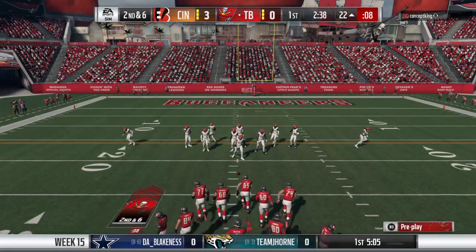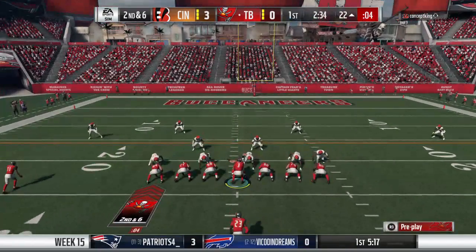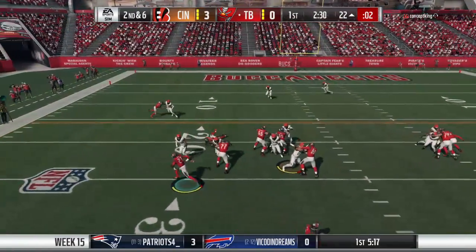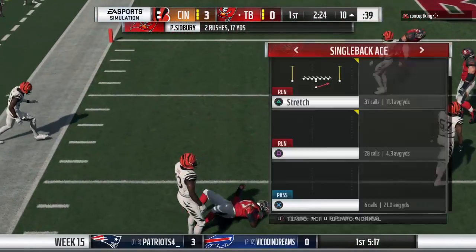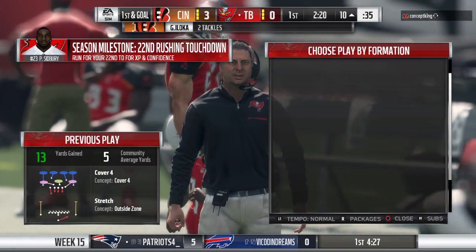Six yards to go here on second down. The play clock's running down. And now here's a carry heading left. And he takes it down to the 10-yard line. A solid pickup of 13 sets him up first and goal.